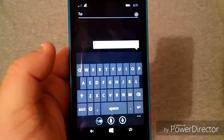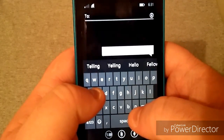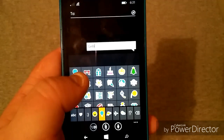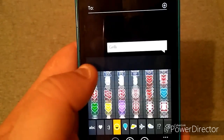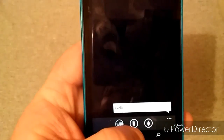We will go into messages here and start a new message. And I love the keyboard on this phone. It's just really accurate. You can't really see it there, but you also have your emojis, which is very important to a lot of people. And there are very many to choose from, which is really awesome as well. So yes, it does have emojis, all that good stuff.